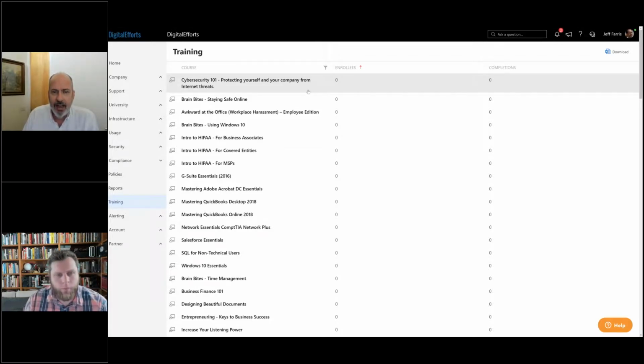So basically after a year of taking the course, the user will be encouraged again to take that course, or it'll show up as required again on their homepage that they need to take it, and then the reporting will pick up from there as well. So again, what we want to do is get users into a compliant space, get them compliant trained, and then keep them there over the years going forward.